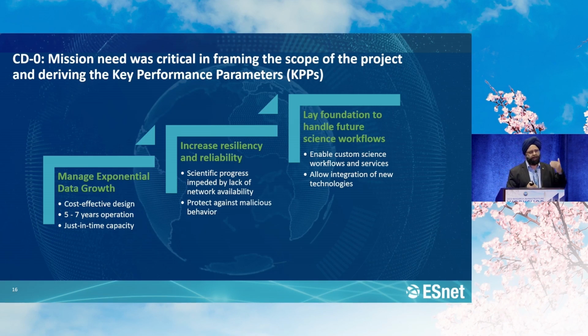And we wanted to lay the foundation for flexibility. We did not have a clear view of what would come at us next. I think AI was just starting. The project started in 2016, so AI was just on the horizon. People were talking of data and data science. So we wanted to make sure that whatever we built had the flexibility to handle whatever new scientific workflows or evolution of scientific workflows would happen.